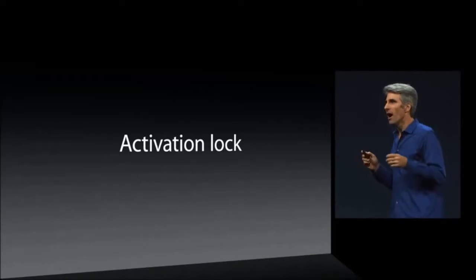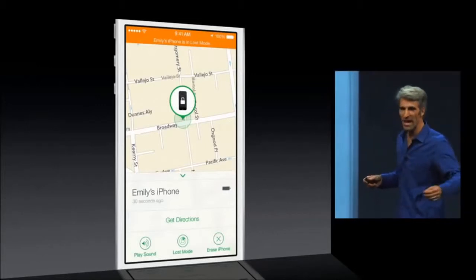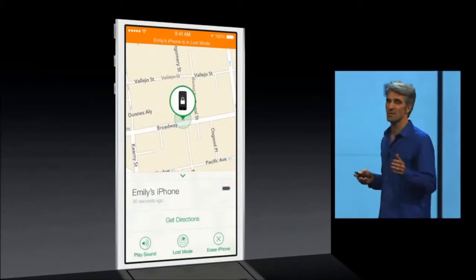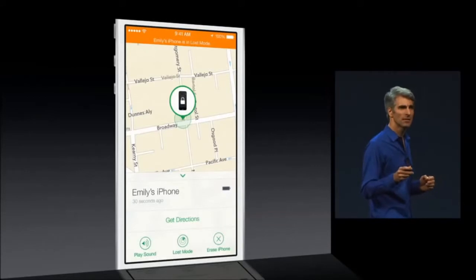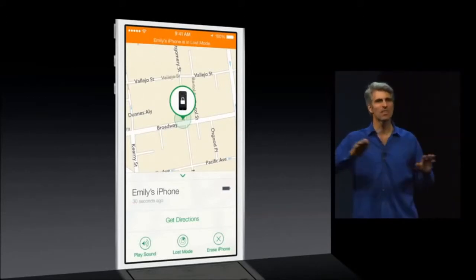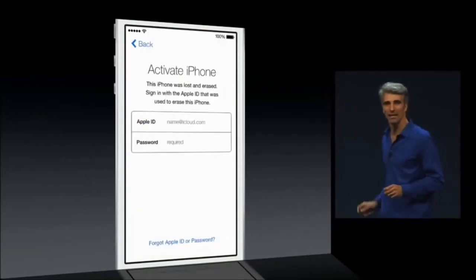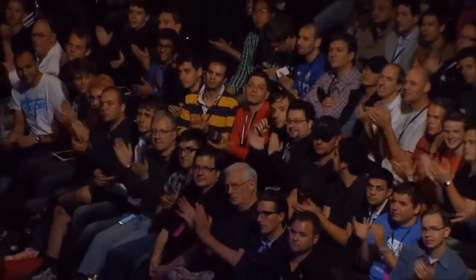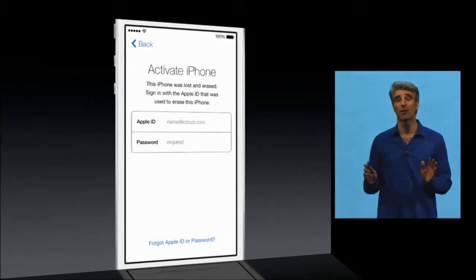So, in addition to all this, there's one feature I want to talk about in a little bit more detail, which is activation lock. So, hundreds of millions of us use Find My iPhone to find our phone when it's just lost in the couch or maybe left at Starbucks, but also when it's been stolen. And now, with activation lock, if a thief tries to turn off Find My iPhone, or if they even wipe the device entirely, they will not be able to reactivate it because they don't know your iCloud username and password. We think this is going to be a really powerful theft deterrent.